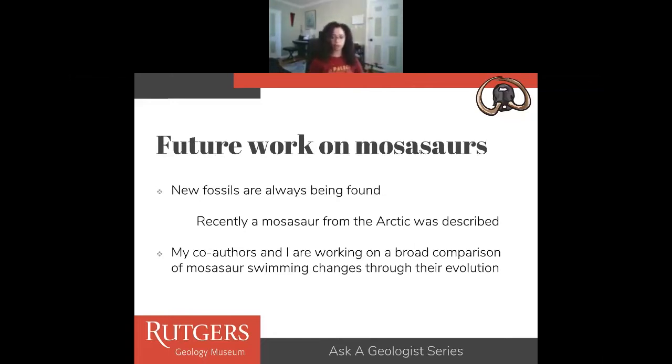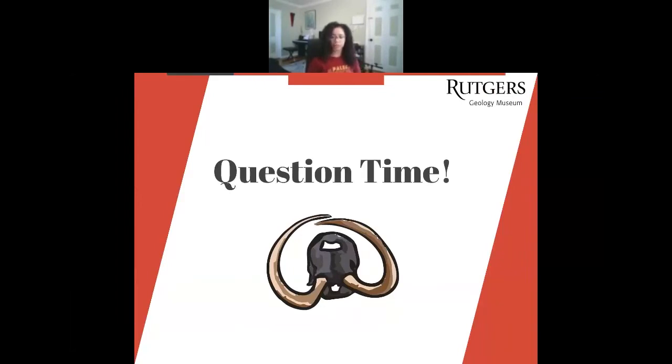And so my co-authors and I were working on a broad comparison of mosasaur swimming changes throughout their evolution, specifically looking at things like performance trade-offs. So how much burst they were getting, how fast they could go, cruising speeds, things like that. That's currently what I'm working on. And so that's pretty much my intro, and I am so excited and ready for questions.